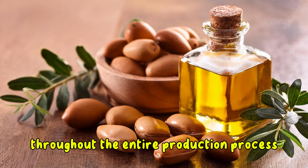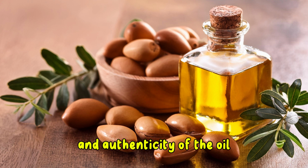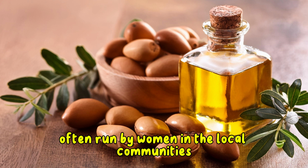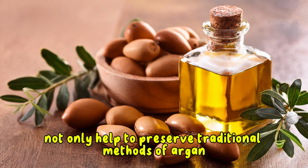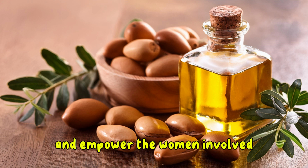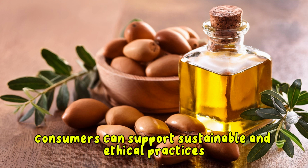Throughout the entire production process, great care is taken to maintain the quality and authenticity of the oil. Many producers work in cooperatives, often run by women in the local communities. These cooperatives not only help to preserve traditional methods of argan oil production, but also provide fair wages and empower the women involved. By purchasing argan oil from these cooperatives, consumers can support sustainable and ethical practices.